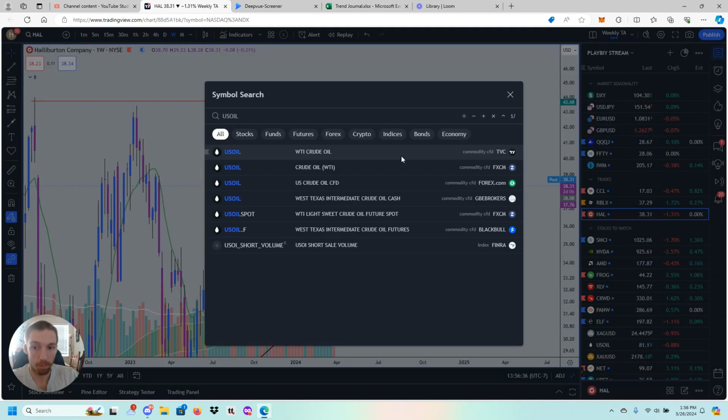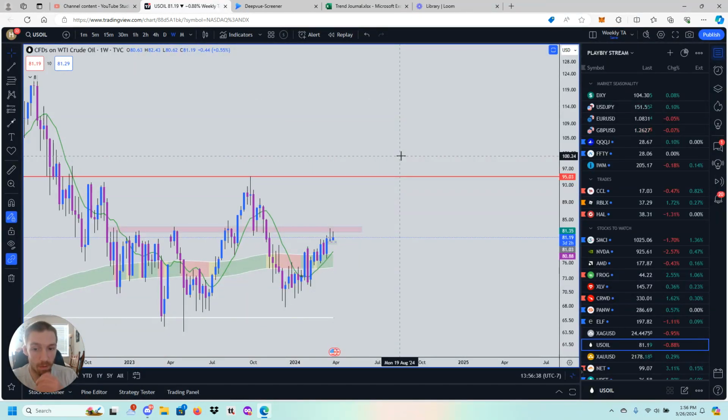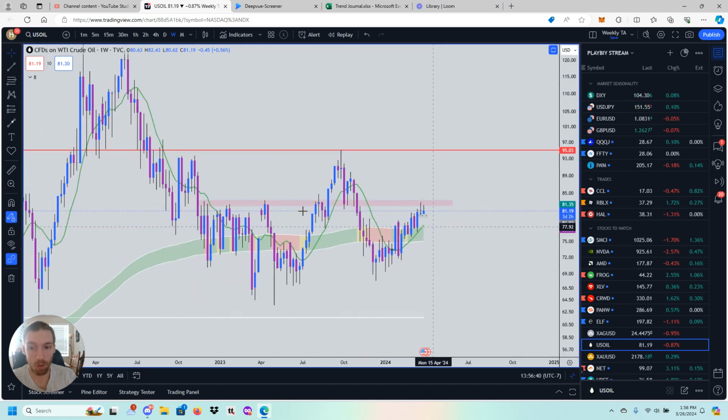Let's look at oil. This level that I've been watching on oil is the same thing as DXY. It's just right here. You're at this supply zone, and if it gets rejected, it's going to come at least back to this 200 EMA. I'll try to send and forget style with that big RR.